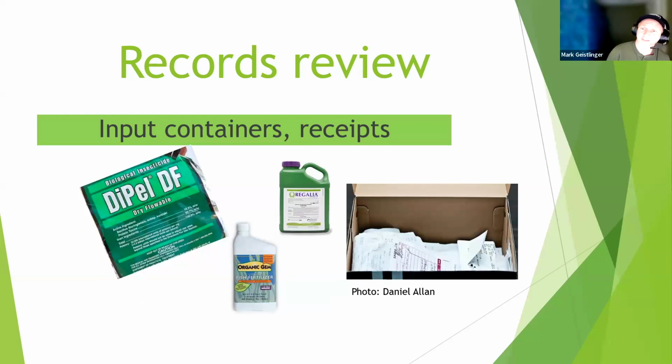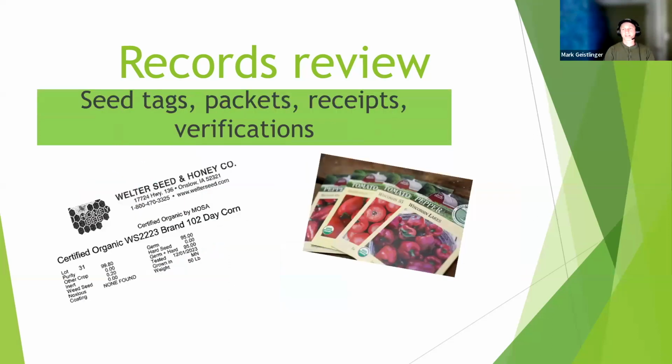What else do you have at the inspection? You have your input containers. We already talked about having the input areas. So pesticides, fertilizers, and then have receipts for those. Really make sure, try to line everything up. Oh, I bought that stuff at the hardware store. Well, maybe you try to go back to the hardware store and say, hey, can you reprint my receipt? It's not necessarily a deal breaker, but it's really nice if all the inputs you have are represented by receipts. Shows that that's what you bought and it shows in the quantity. Seeds are really important. They've gotten more complicated over the years.